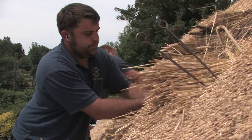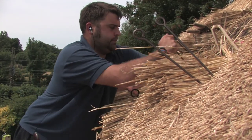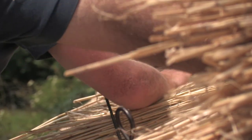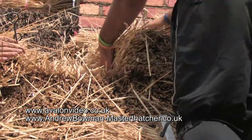Up on the roof, working steadily over a number of days, the boys have met in the middle and are now working side by side, filling in the final section. So let's just watch them in action for a while as they build this last part of the new coat up to the chimney.